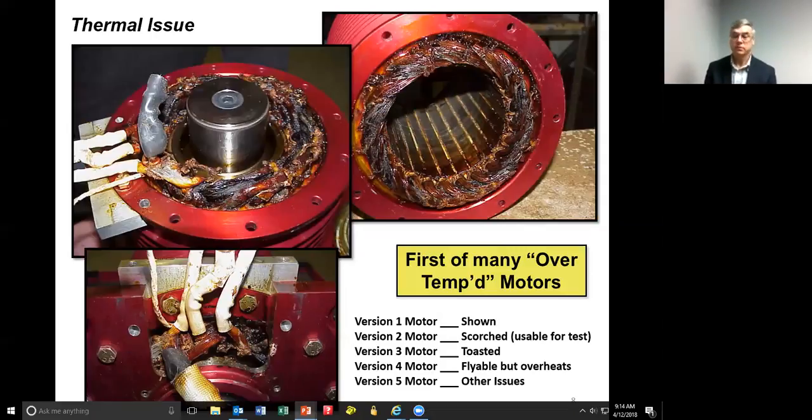Version 2 motor, it was scorched, but we still have it. It's usable for tests. We still do controller testing and stuff with it, but it really can't run at very high temperatures. Version 3 motor, we completely toasted that one. It's unusable completely because of over temp.